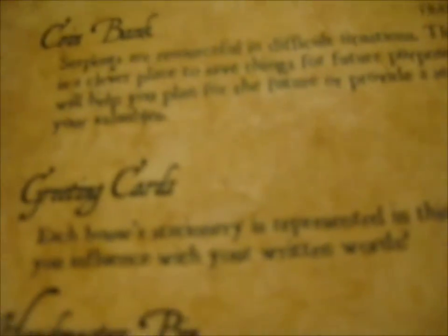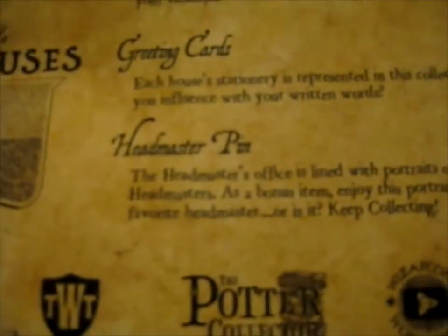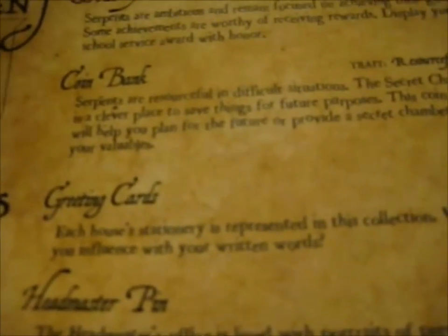So you can only really fit coins or notes in there. You can't really fit anything else, since it won't open, you know, like a door. But still, that's a cool coin bank. I'll place it with my Niffler, probably, on my shelf. Trait resourcefulness, and the service award was trait ambition.